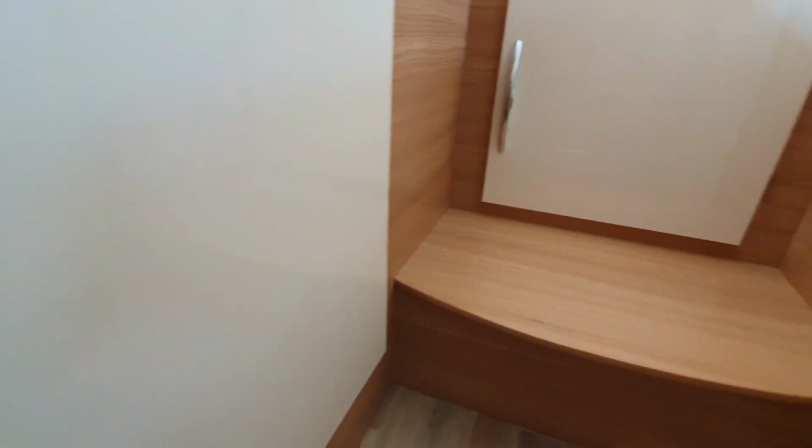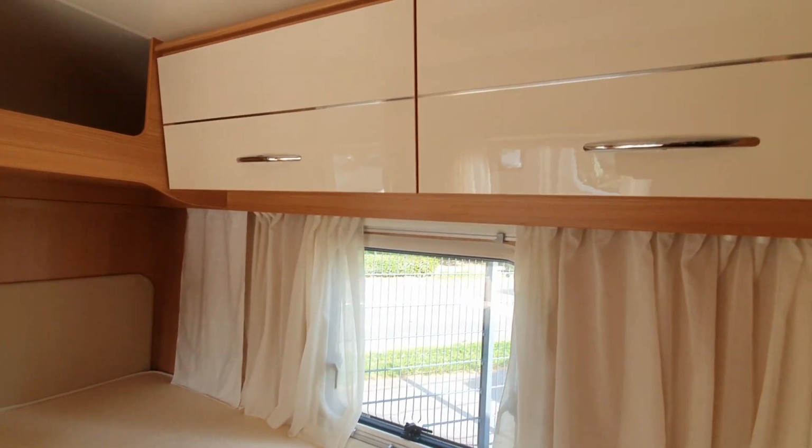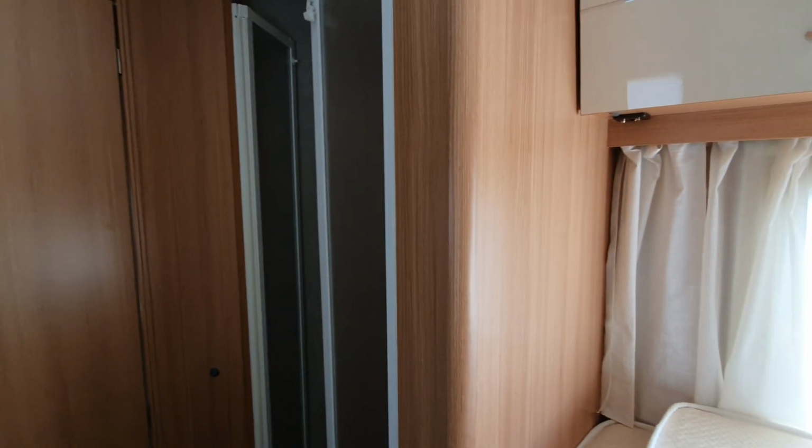I've also filmed the more recent versions of this vehicle, and you will note they are somewhat different. At the back, it doesn't have the wardrobe sit there, for example.